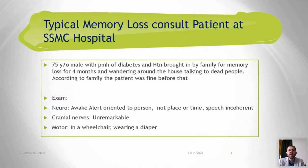I'm going to present to you a typical memory loss patient that I see at SSMC hospital. This is a 75-year-old male with a past medical history of diabetes and hypertension and is brought in by family for memory loss over the past 4 months. According to the family, he wanders around the house, he talks to dead relatives, and he gets extremely irritable and agitated. And when you ask the family, when did this happen? They're like, oh, 4 months ago. He was completely normal before that, they tell you.